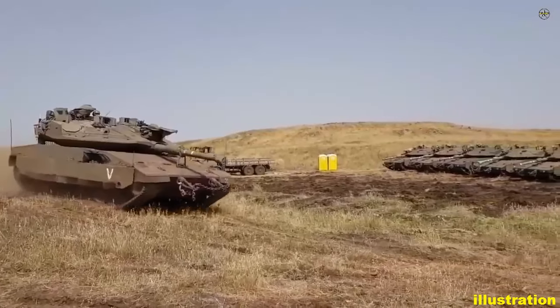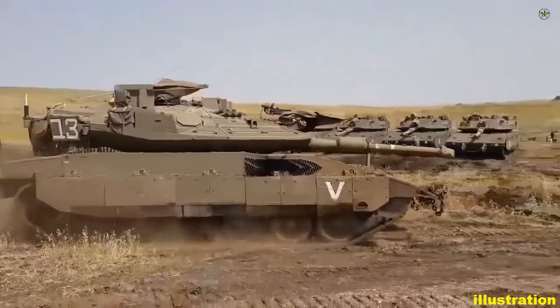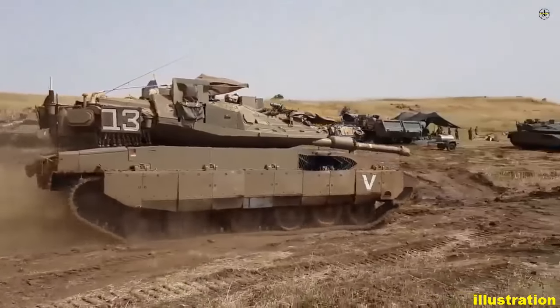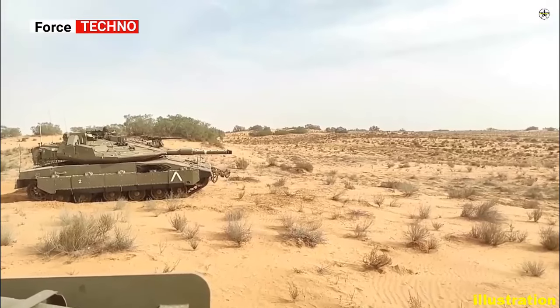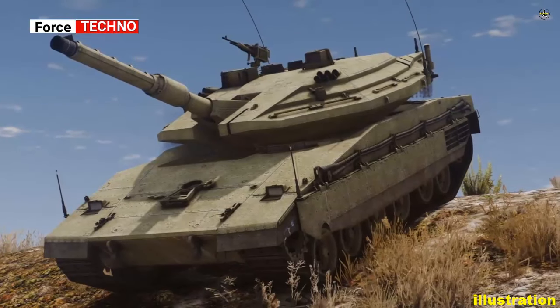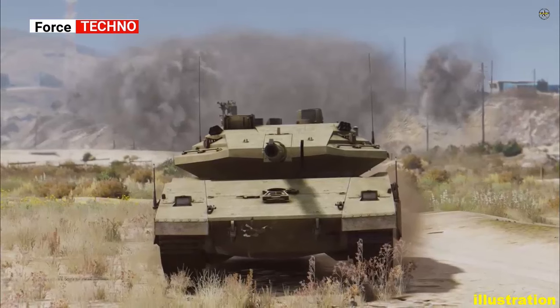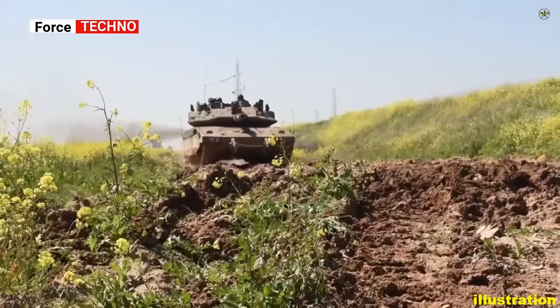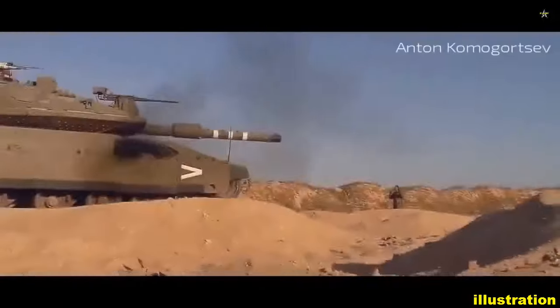The Merkava V is an improved version of the Merkava IV by integrating the latest technologies and innovations in digital protection and combat capabilities. The design of the Merkava V is very similar to that of the Merkava IV, with the driver's position being located on the left side of the hull, the turret behind the hull, and the engine in front. This tank is manned by four personnel consisting of a driver, commander, gunner, and ammunition loader.